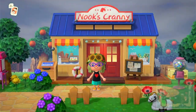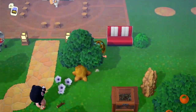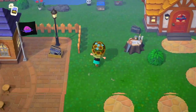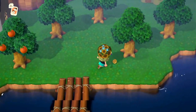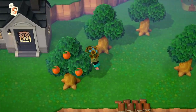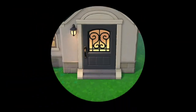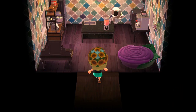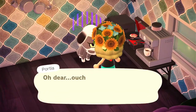And I can tell it's gonna rain soon, so let's hurry before it starts. Let's get her feeling better. Pick this up while we're here. Alright, you can see she's still not doing well. She just sneezed in my face.